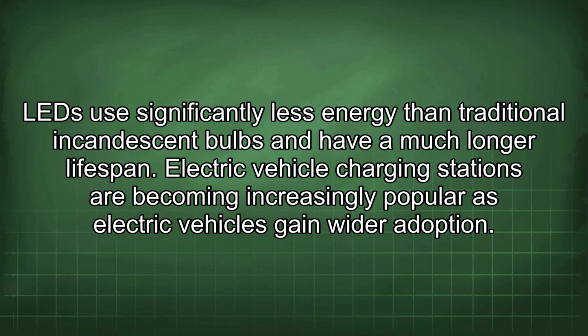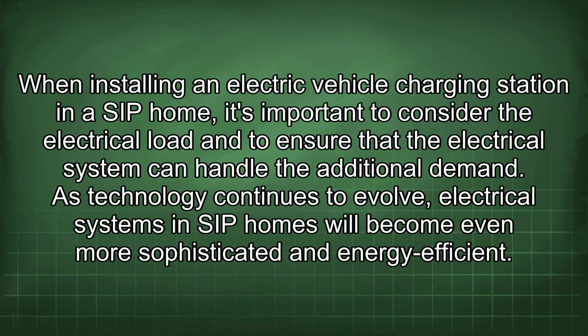Electric vehicle charging stations are becoming increasingly popular as electric vehicles gain wider adoption. When installing an electric vehicle charging station in a SIP home, it's important to consider the electrical load and to ensure that the electrical system can handle the additional demand. As technology continues to evolve, electrical systems in SIP homes will become even more sophisticated and energy efficient.